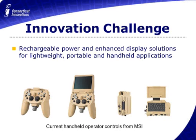The product on the right is a computer soldier control unit for a soldier system. It's much smaller. It's a single-hand controller. You can see there's a joystick there.